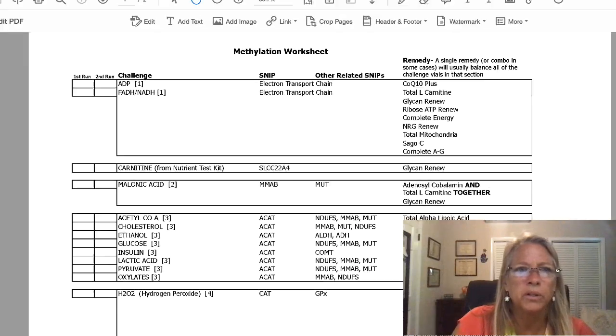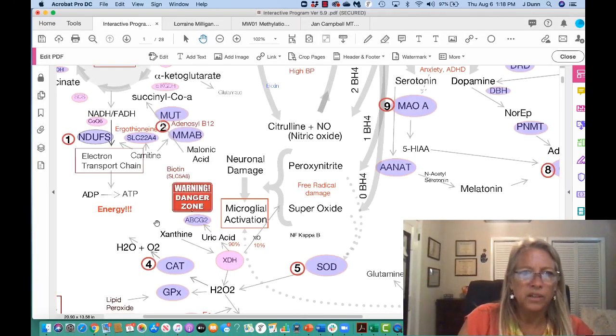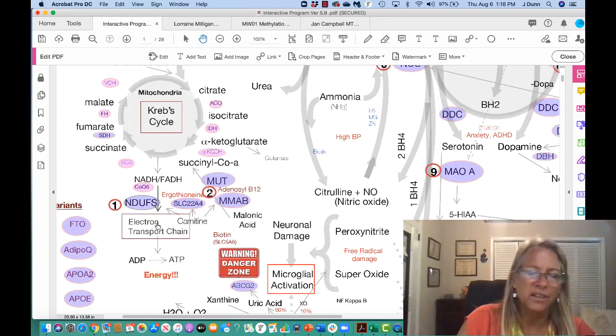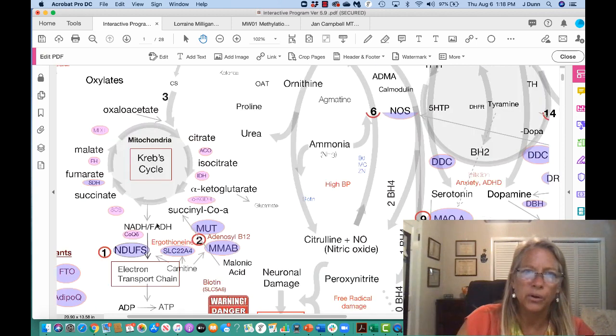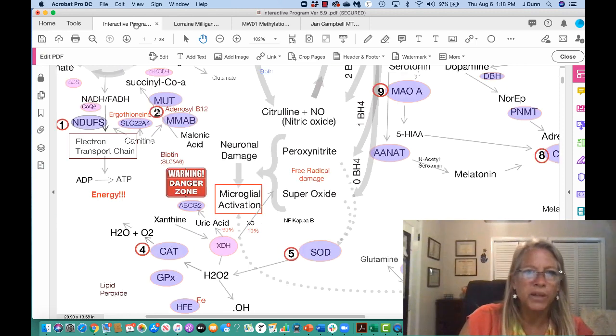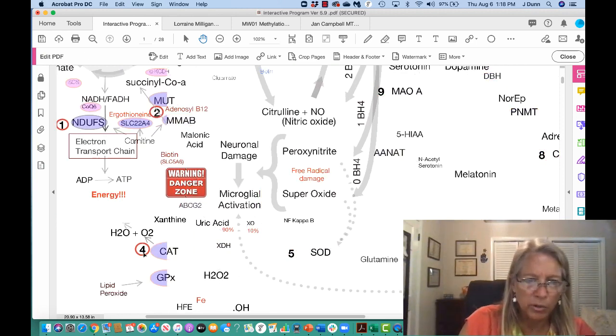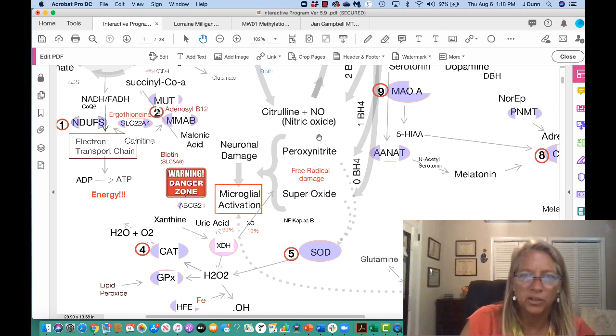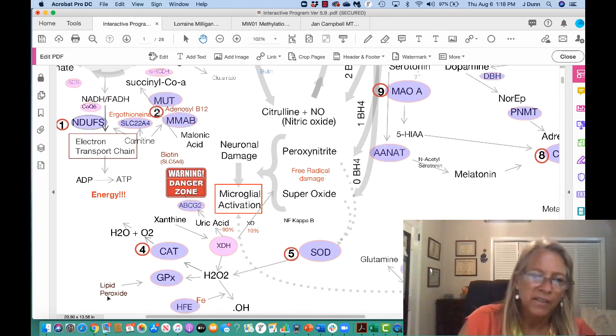So let's go back real quick to that interactive program. And you can see the numbers here. We've done this in a particular order because we found we have a whole lot less side effects if you do things in a very specific order when you're balancing. So we start at number 1, number 2, number 3. Turns out they're in numerical order. And so if you balance that Krebs cycle ATP production first, and then you come over here and start balancing this area that has to do with how we make hydrogen peroxide and break it down, superoxide, peroxynitrite, the inflammatory free radical damage area. That comes next. We balance that next. 4 and 5 are there.